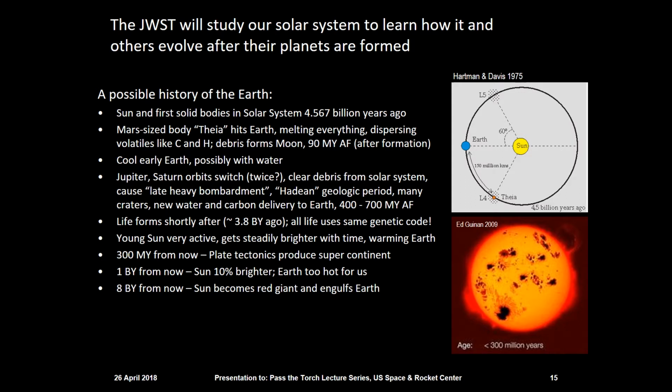We know that from fossils. It all uses the same genetic code. The sun is continuing to get a little bit brighter through its normal evolution, so the Earth got progressively warmer. About 300 million years from now, a supercontinent will be produced as plate tectonics proceeds, and another giant supercontinent is formed. About 1 billion years from now, the sun will be 10% brighter than it is now, and it'll be too hot for us to live on the Earth.